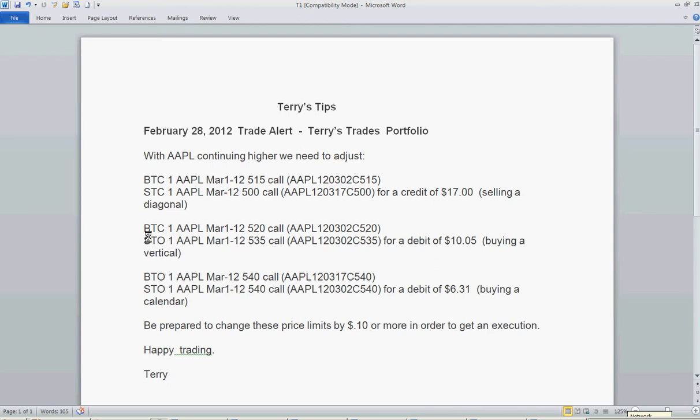These symbols here, by the way, this is the second one we did. We increased our short position from the 520 call up to the 535. This BTC, that's buy to close, Apple March 1 520 call, sell to open, March 1 535 call. At a debit of a little over $1,000, we were buying a vertical spread. So of the $1,700 we got for closing out one of our spreads, we used a little over 1,000 of it to roll up one of the other short strikes.